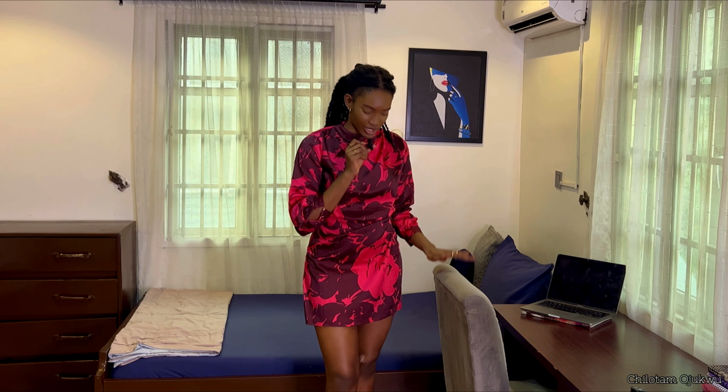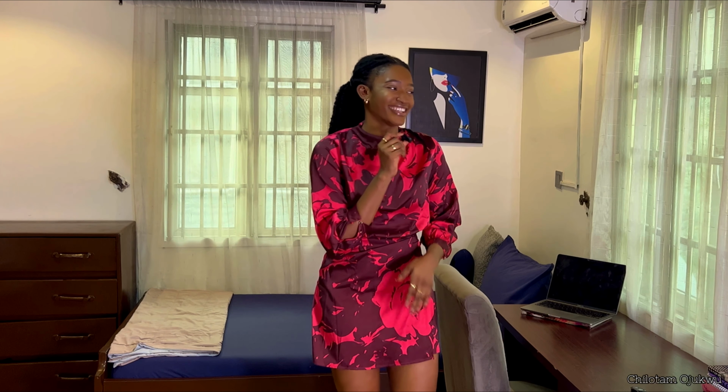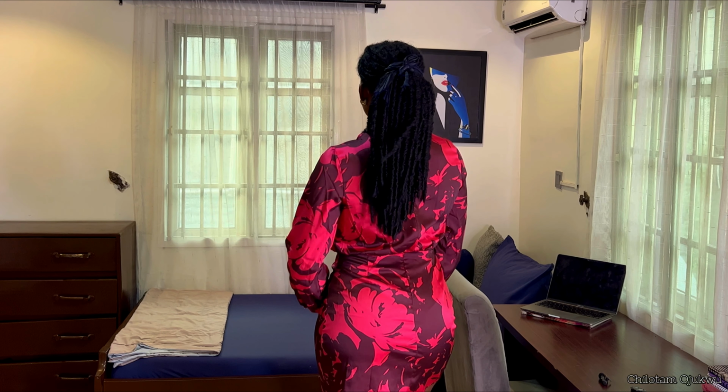I was a bit skeptical when I was getting it, because I felt like, what if this thing will be too short? But to my surprise, it's actually quite short, but I like it this way. Okay, in case you don't know, I'm actually a huge fan of short clothes. Like, I love them a lot. I feel like this could be worn to a dinner, but maybe to a place that is cold, because this long sleeve is quite hot.